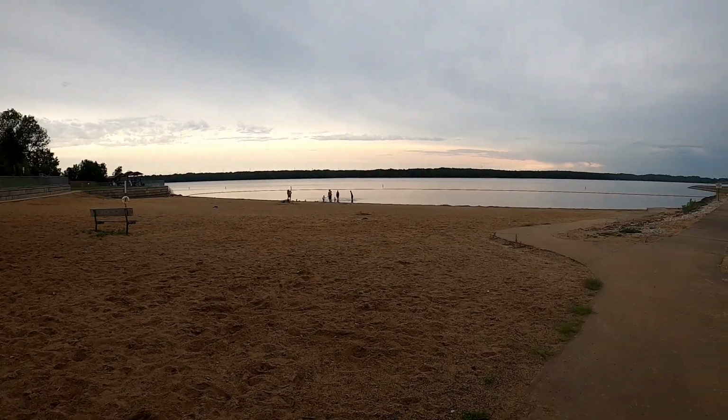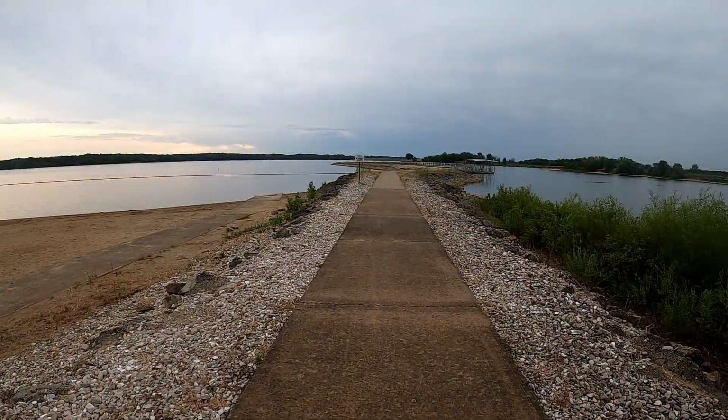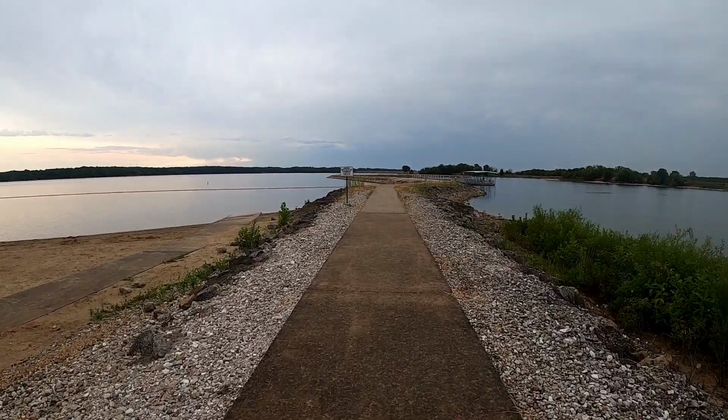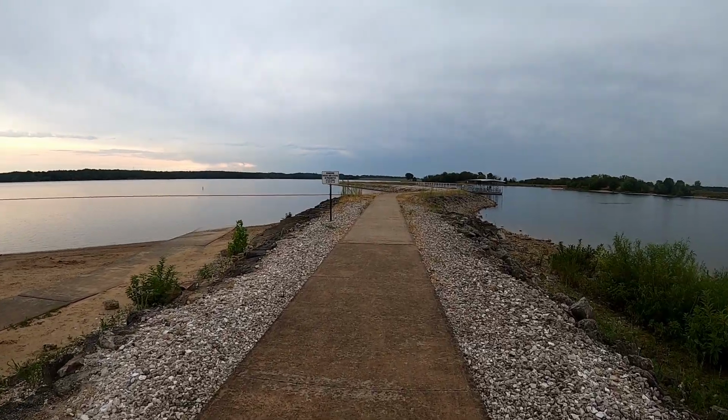Trying to rain, so I don't know how far I'll make it out here. But I got that on camera. There's some lightning still coming on, down to the south.